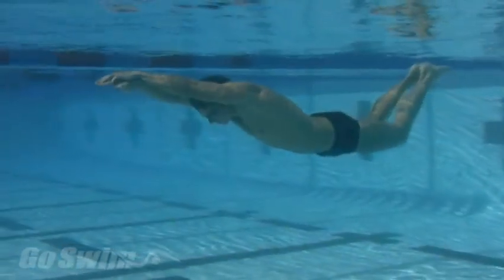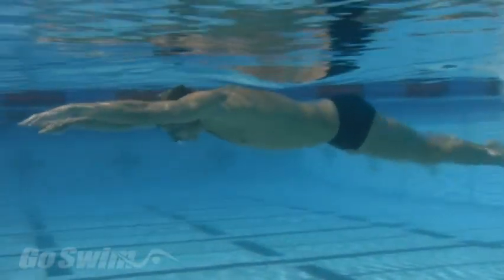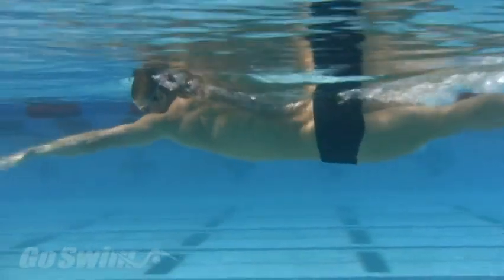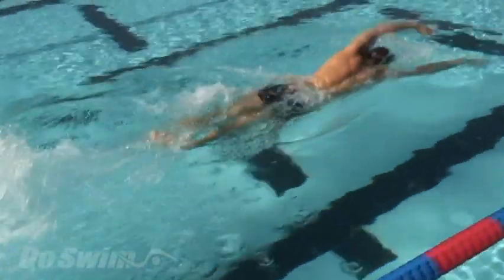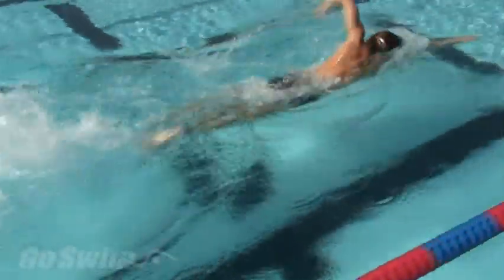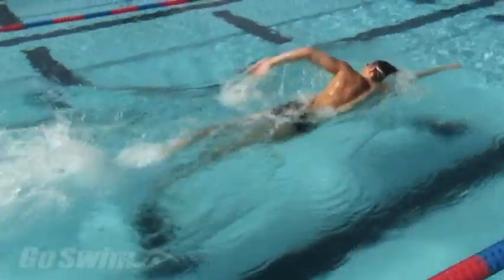Body position is something that Roland works on every day because he knows that the faster you swim, the harder the water pushes back. The best way to fight the extra resistance is to shape your body like a needle, and then turn it into a rocket with a powerful kick and efficient pull. In the next few clips, try not to watch Roland's kick and pull. Focus on his body as a whole, how it's shaped and how it's aligned in the water.